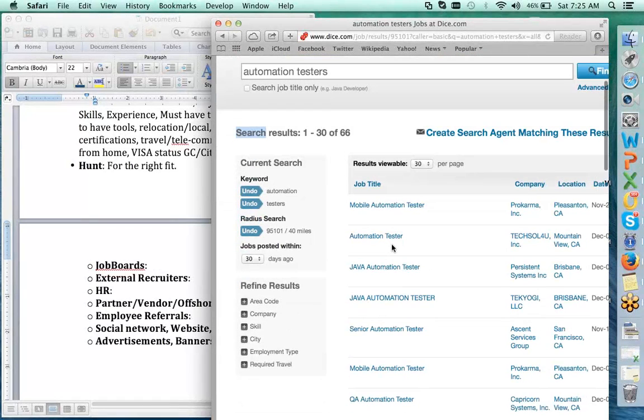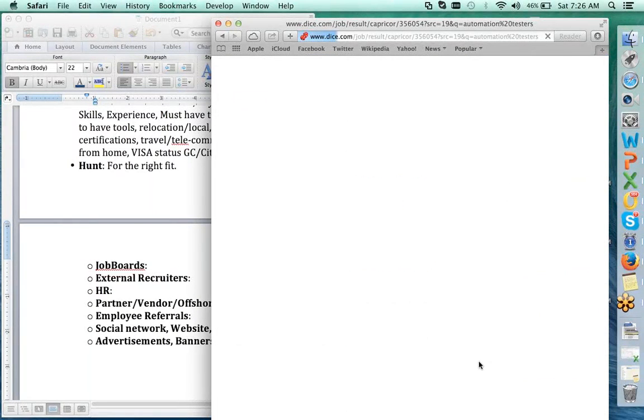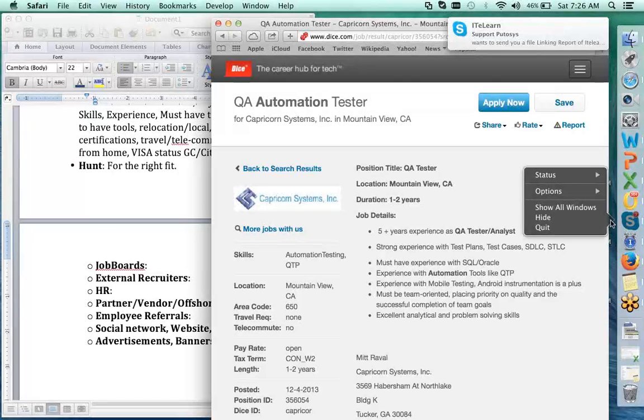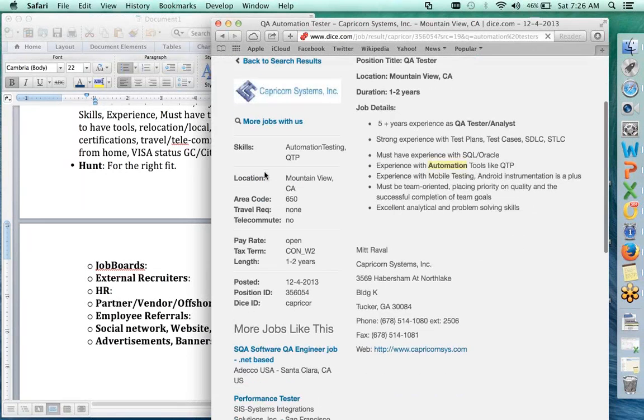So for example, let's look at this QA automation tester. All right. So here is the title. This talks about the company. Typically, it could be a middle layer, it could be a vendor, and so on. As I explain these, you'll understand all these concepts. Okay, there you go. So we have skills, location, area code, travel required, yes or no, telecommute, pay rate, term, length, posted, position ID, Dice ID.